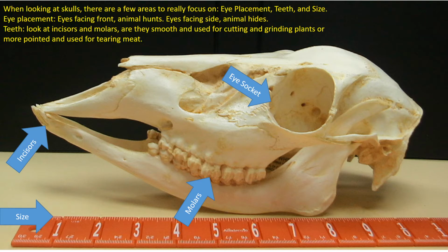When you look at the teeth, you want to look at the incisors, which are the front teeth, and the molars, which are the back or the grinding teeth. Are they smooth and used for cutting and grinding of plants? Or are they more pointed and used for tearing meat? If you look at the incisors here, they're relatively flat. The molars are relatively flat, so we could tell from this skull that this animal is more of a plant eater versus a meat eater.